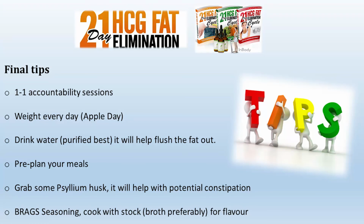Also recommending, and this will be in the other booklet too, Bragg seasoning. Cook with stock or broth preferably, if you can slurp up some broth, and that's just going to add some flavour to whatever meals that we give, that you guys will be eating.